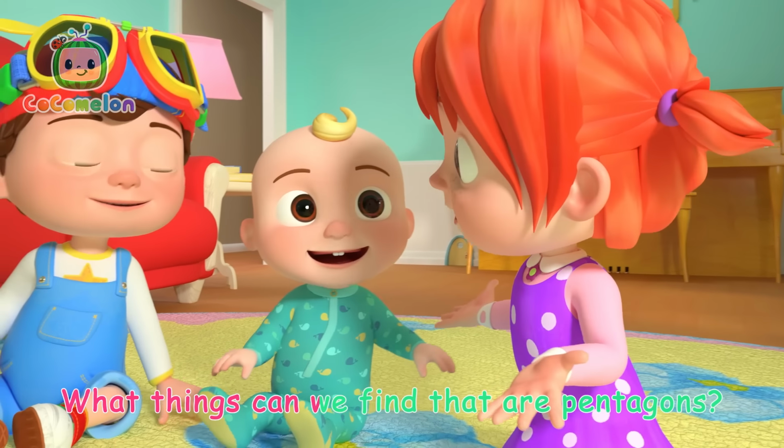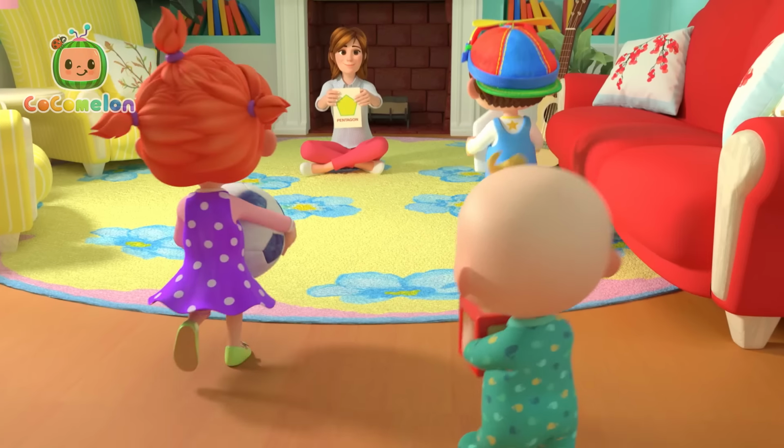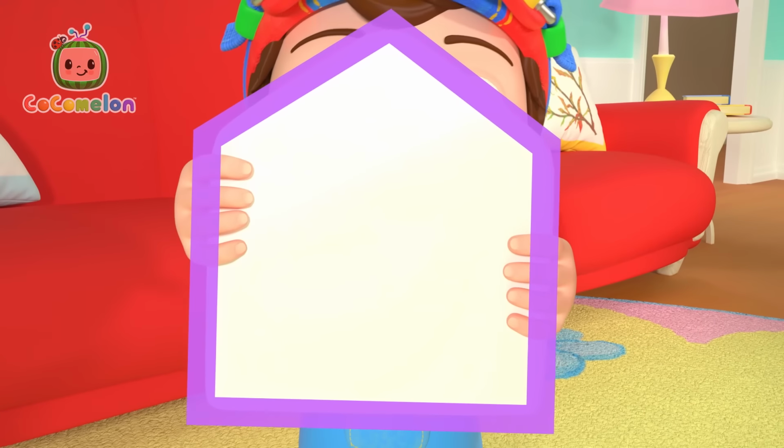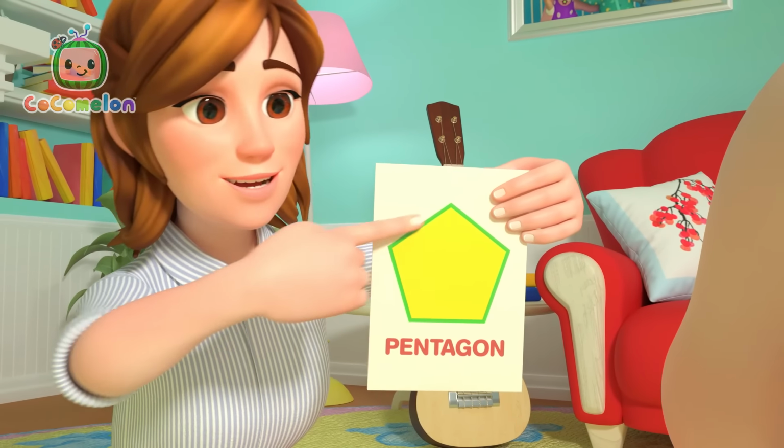What things can we find that are pentagons? Nice! Great! Almost! That shape doesn't have enough sides.